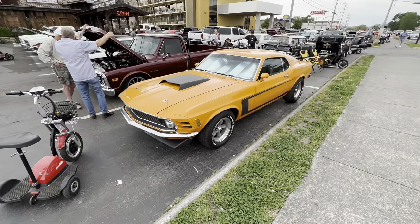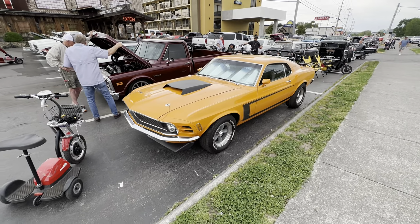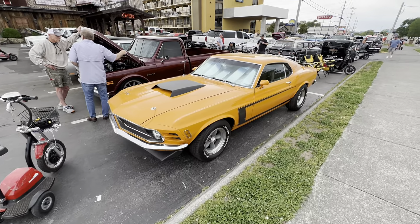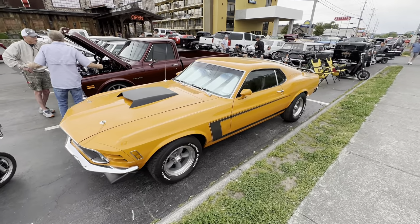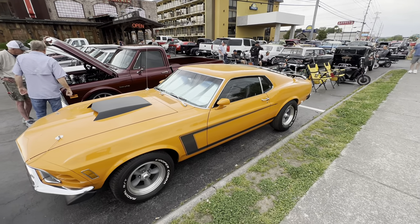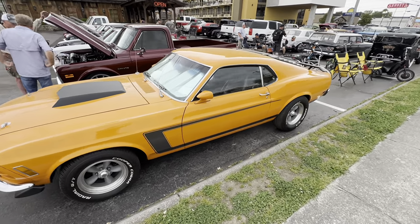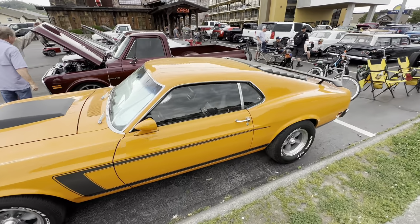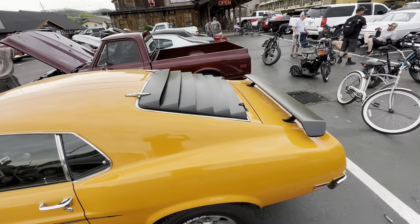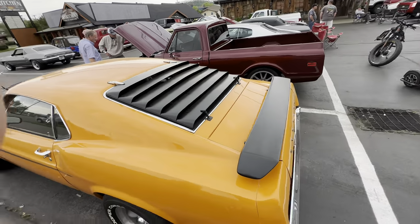Here's a fastback Mustang that I really like. I think it's a 69 model. And I really like the shape of this body, the way it's made. I think the 70 is almost identical to it. But that really looks good. It's got the rear wing and louvers on the back glass, which I always thought was really cool.